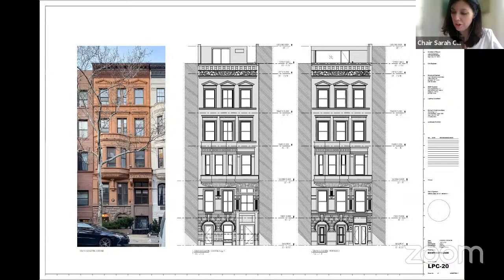Okay, thank you. Commissioner Chen? Yeah, actually, I agree with the comments, and I think it is the transom and the sill detail. I would defer to the majority to see how you want to recommend it. Okay, Commissioner Bland?